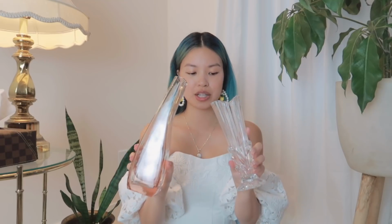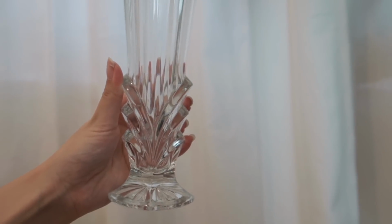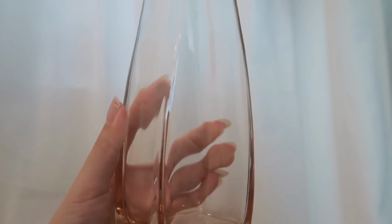I just picked them up at Value Village the same time that we got this guy when I did my 5-minute speed run. I saw the color, I saw the cuteness, and I was like, yes, give it to me. And then these two I'll just do together because we got them both from Value Village, and they're just really cute little vases. This one's a really pretty kind of crystal vibe, and then this one has a tinge of, actually it's a dusty rose pink. The last two pieces are quite large, so I'm gonna clear some space and go get those.